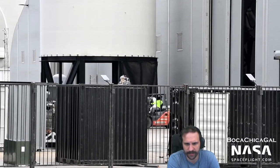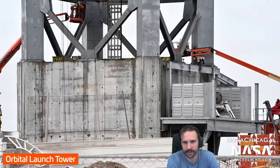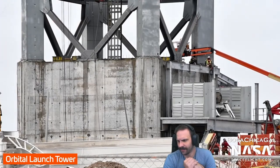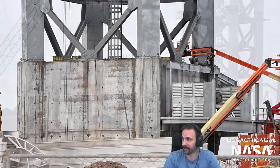Another Raptor, RB-5. RB-5 and RB-6. Sebastian Vettel somewhere is going. That's a good one, yeah. That's a really good name.